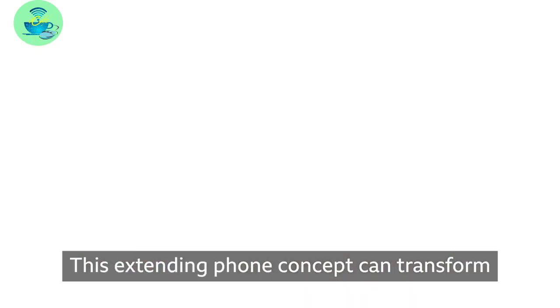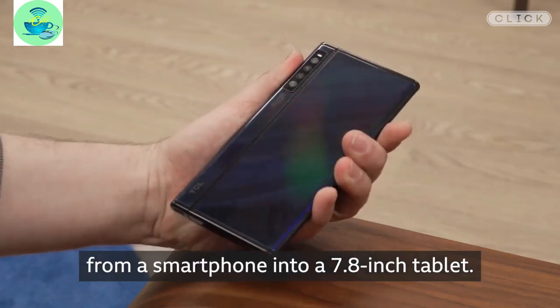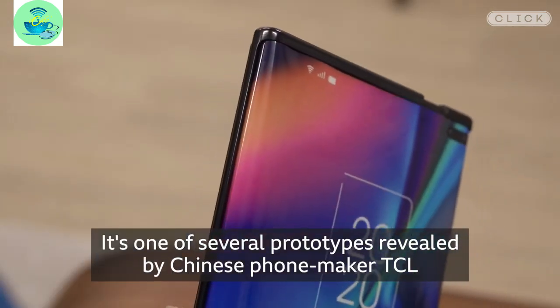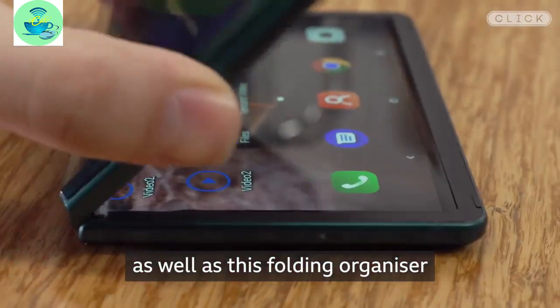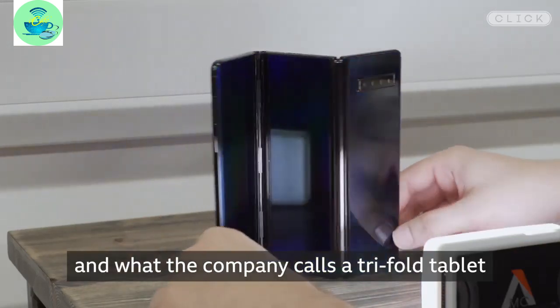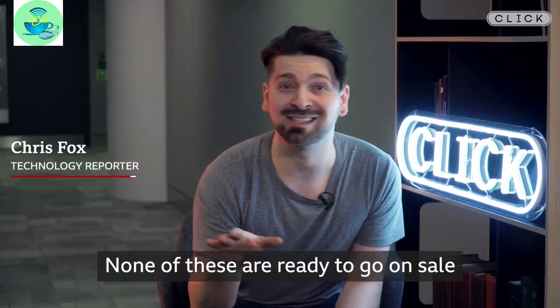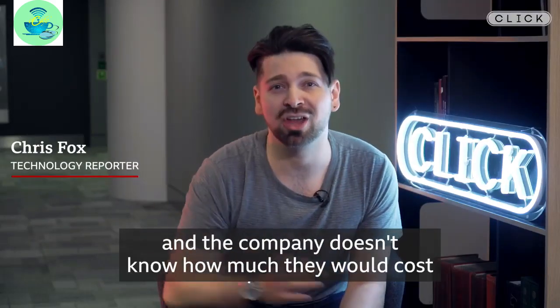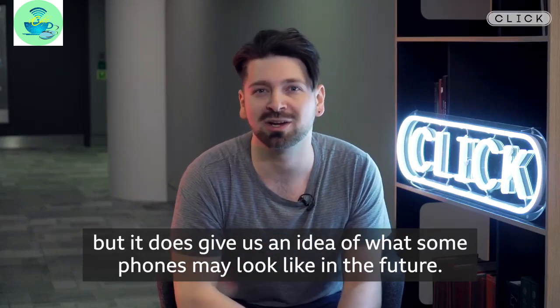This extending phone concept can transform from a smartphone into a 7.8-inch tablet. It's one of several prototypes revealed by Chinese phone maker TCL, as well as this folding organizer and what the company calls a trifold tablet with 2 hinges that fold the screen into 3 sections. Now, none of these are ready to go on sale, and the company doesn't even know how much they would cost, but it does give us an idea of what some phones might look like in the future.